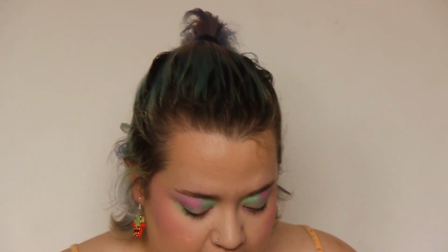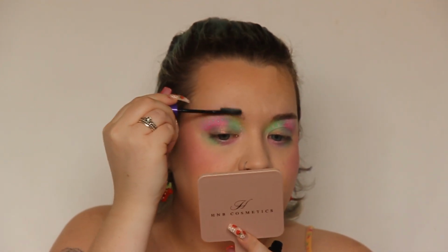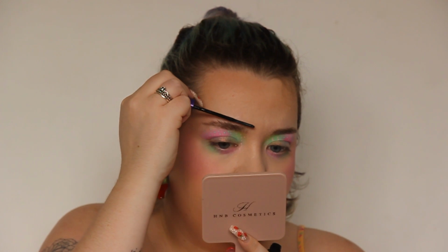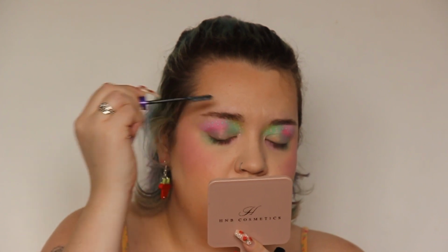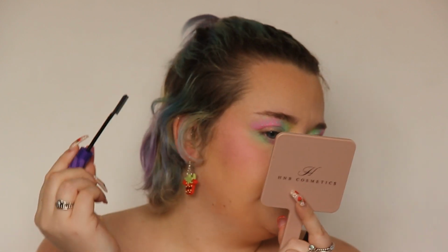whoop, I've dropped it on the floor. Currently very obsessed with this. This is the Urban Decay Slick Day Brow. It's just a clear gel, but there's just something about it that I really, really enjoy. So I'm just going to brush my eyebrows up with that and then use the comb to kind of go around them. And I always put a little bit of extra product on the front just to make sure they're not going to end up unruly.